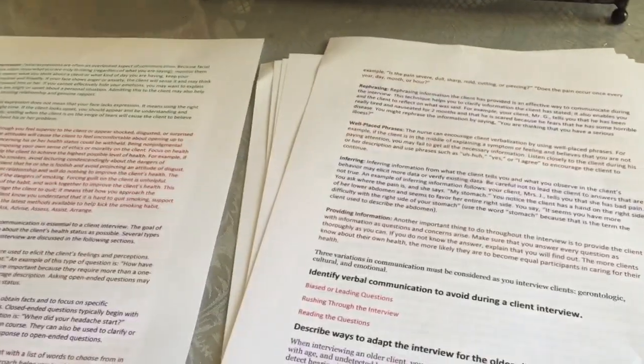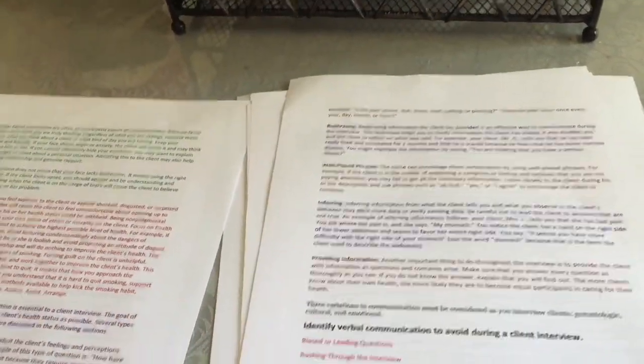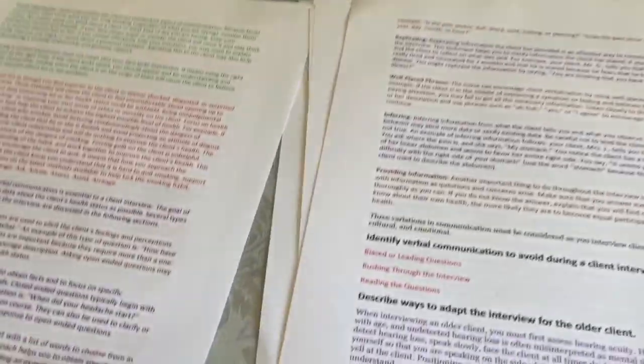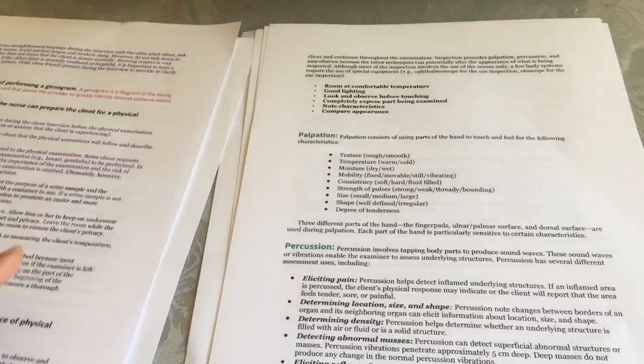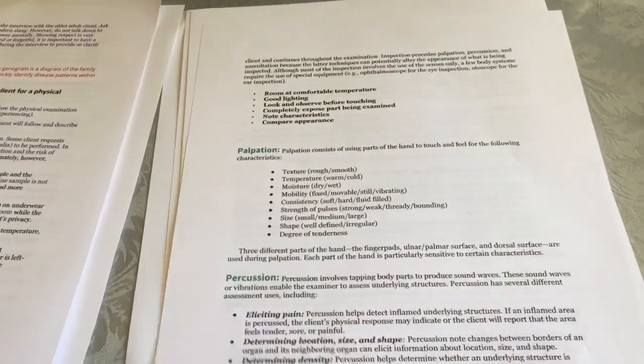As you can see here, she did end up filling it out, and I'm guessing she basically copied whatever was in the book, and that's what I have been doing. I've been reading the textbook, trying to do my own notes, which I'll show you right now. But this is part of the study guide that our instructor gave us, and as you can see, it's so much information that you have to know for this class.